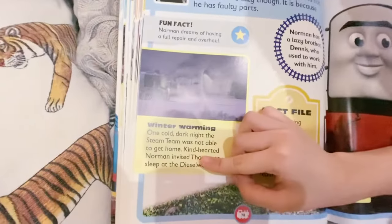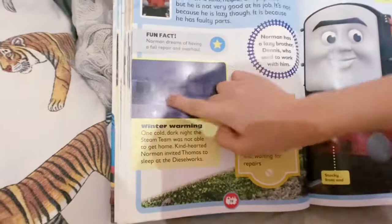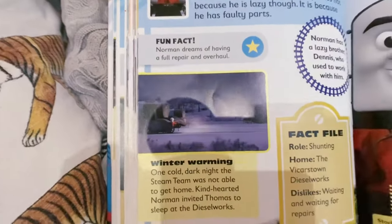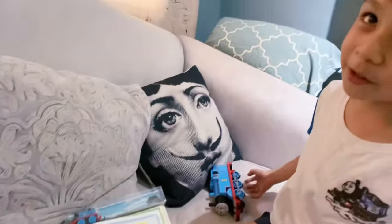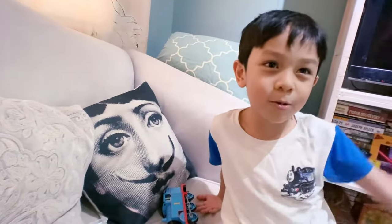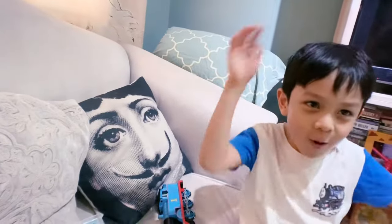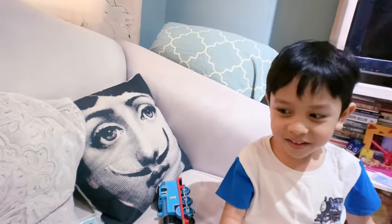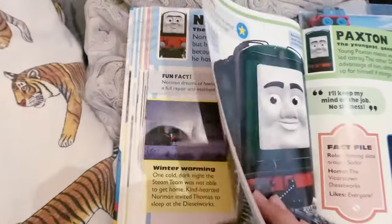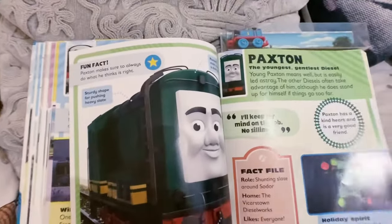Wait, the ocean stream. Look, he looks like Gordon sleeping in the snow. And when he wakes up, there's snow. I think there'll be a snow thing on him. Snow thing? And then I think a snowball would go all over him. Someone threw a snowball on Gordon? Yeah. Okay. Maybe that's. Did he get angry? I've seen that video. Oh, okay, Paxton.